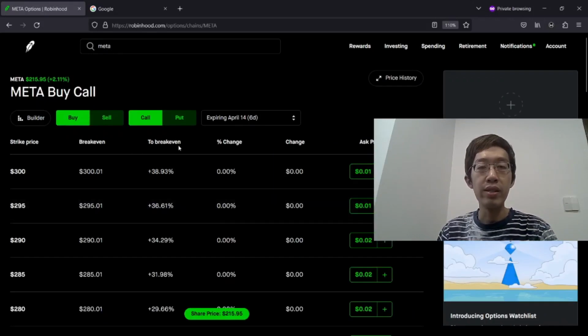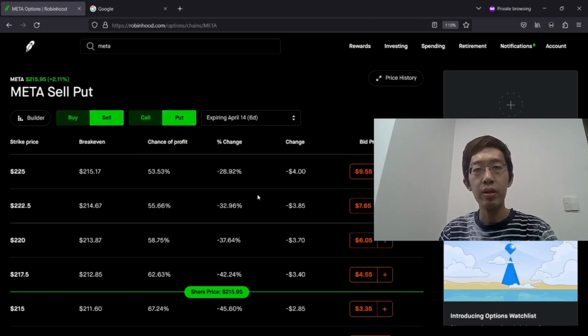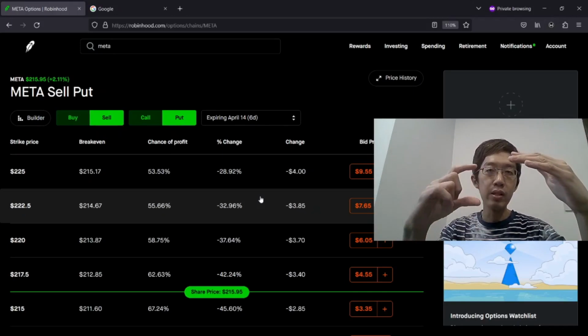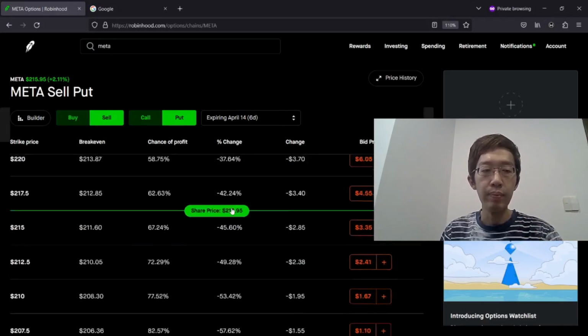It's going to show a list of options available. Click put. Then we want to sell put credit spread. What does it mean? It means that you sell one put and you buy another put, and the difference between the prices, the premium, is what you get. Expiry date is April 14.